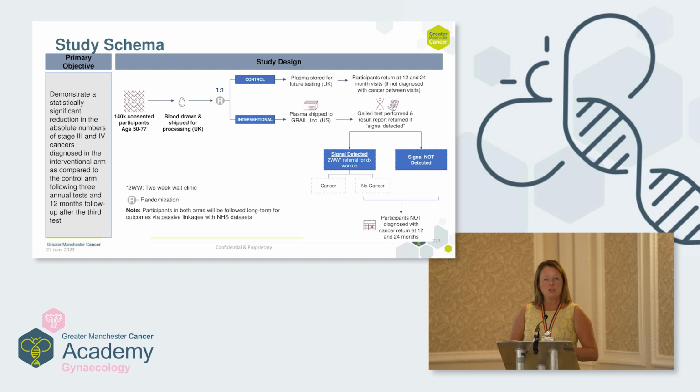Blood was drawn, so 2 10ml vials of blood was drawn using a mobile van, a little bit like the targeted lung health checks van. So it's quite a large operation. And then those participants were randomised into either the interventional arm or into the control group. If you go into the control group, your blood doesn't get analysed, it just gets stored. The participant doesn't know which arm of the trial that they get entered into.